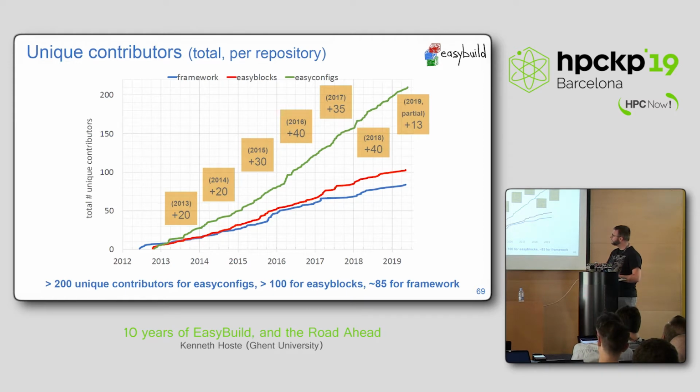So EasyBuild is split into 3 repositories: the framework, the core; the EasyBlocks, which are the Python modules that define the build procedures; and then the easyconfig files, which specify the versions of the dependencies and the software and all of those details. We get a lot more unique contributors, so we have over 200 unique contributors in easyconfig files over the years. Less so for EasyBlocks and framework, because these require actual Python coding. So you have to be a bit more familiar with EasyBuild to help us out there. But we're very happy that we got over 100 contributors for EasyBlocks. That is not something we expected here at all.